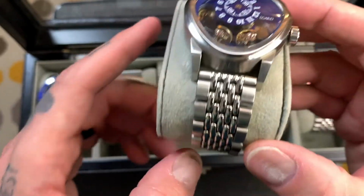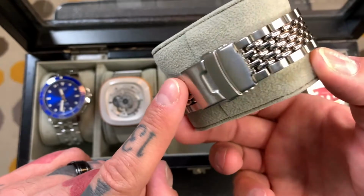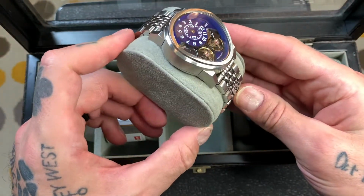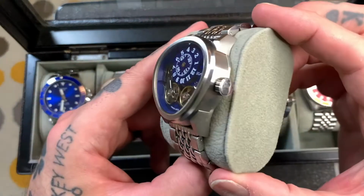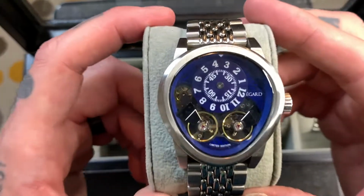I just got this strap from StrapsCo, Beads of Rice, which I absolutely love, and I put it on this strap and it has just elevated this watch. I love it so much, and right now it's my favorite watch. I cannot take this watch off.